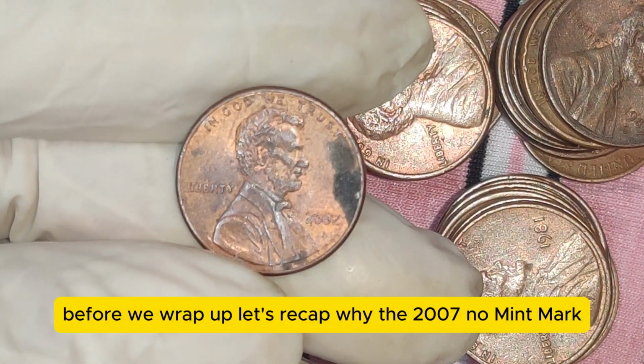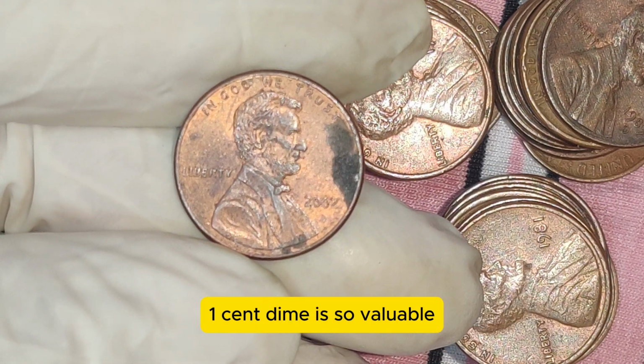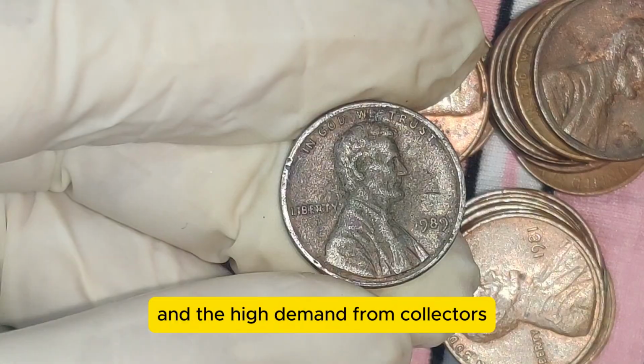Before we wrap up, let's recap why the 2007 no mint mark 1 cent dime is so valuable: its rarity, condition, historical significance, and the high demand from collectors.